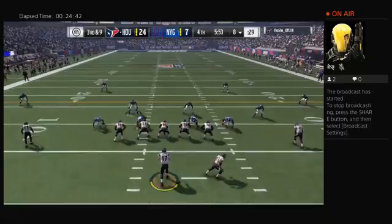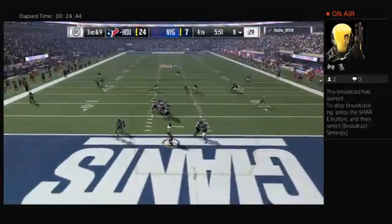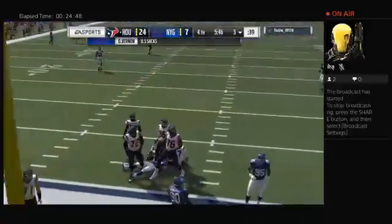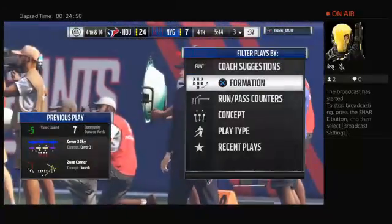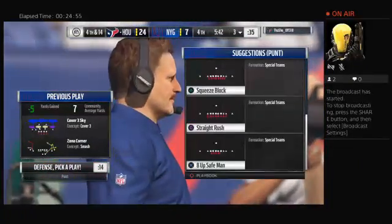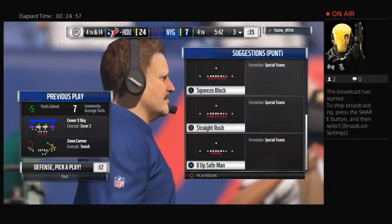That's okay because the second part of that is if you don't get the completion, at least you've told the defense. And he's going to be taken down, sacked back at the 2. Olivier Vernon. He's the one that gets him down. It'll be a loss of 5, and it'll bring up 4th down.